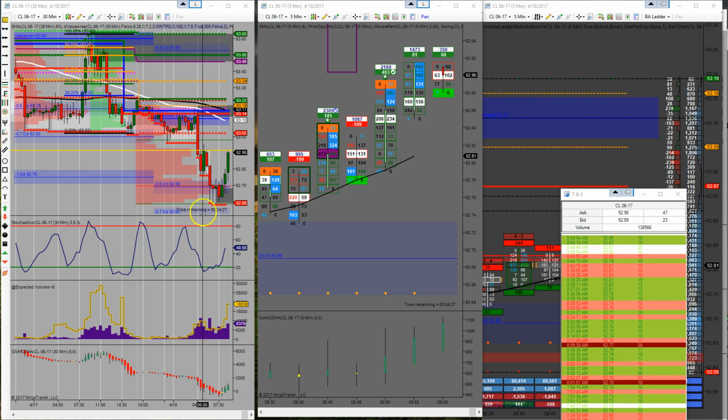Okay, I went ahead and closed the position for 15 ticks long, grabbed, and then went the other direction. So I am 10 contracts short, 52.90 right here. Look to pull a half off at 80. Stop is sitting at 53 right now for 10 ticks. All right, I will be back in just a minute.